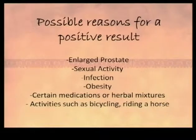Now, over here, we have certain medications, and the big one here is saw palmetto. That's a herbal medication that a lot of people may or may not know about. But if you are on saw palmetto, that reduces your PSA by half. So if the doctor, for example, gives you a PSA of 2 and you're on saw palmetto, you have to double that. Your actual number is 4, and that's very important.